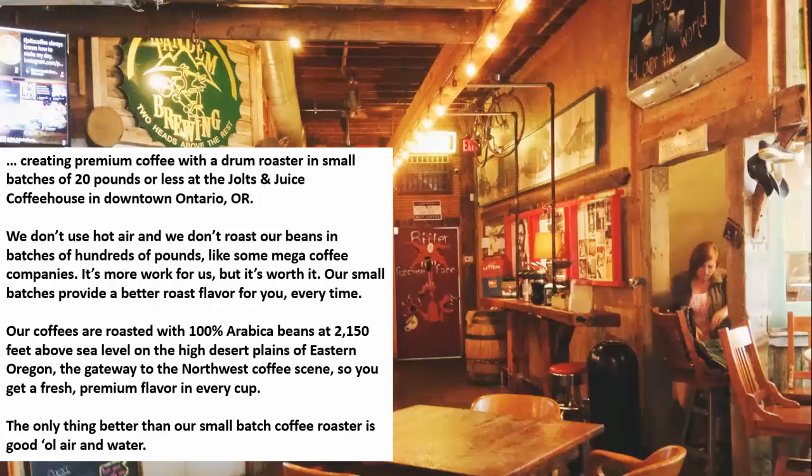They're selling batches of 20 pounds or less. That is when they are roasting the coffee, 20 pounds or less, not huge drums. They don't use hot air. We don't roast our beans in batches of hundreds of pounds like some mega coffee companies. It's more work for us, but it's worth it. They're talking to you here about how they're different, how they stand out, and it comes down to how they roast their coffee. So, what does that mean to you? Our small batches provide a better roast flavor for you every time.